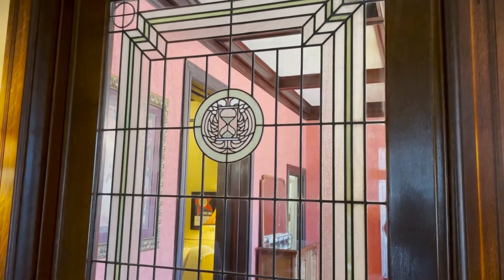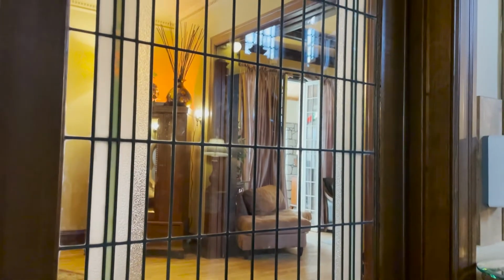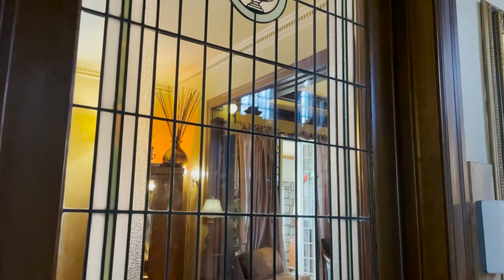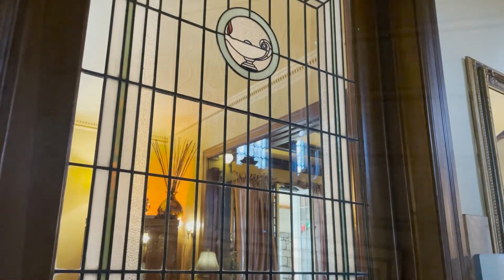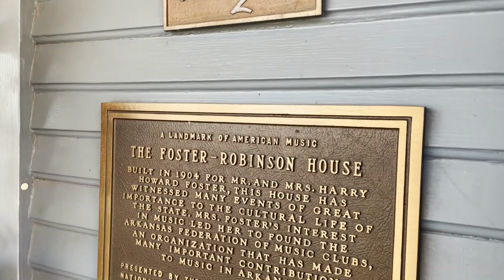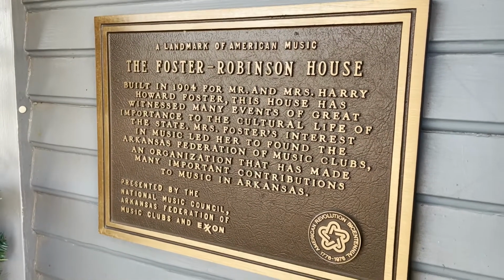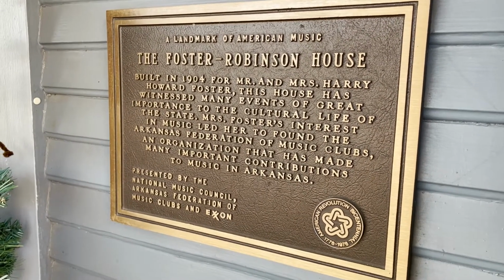Mrs. Foster felt that music was essential to individual growth and community advancement, and was active in the Little Rock Musical Coterie and both the Arkansas and National Federation of Music Clubs. In tribute to this legacy, the Arkansas Federation of Music Clubs honored Mrs. Foster in 1976 with a bicentennial plaque that can still be seen at the home.